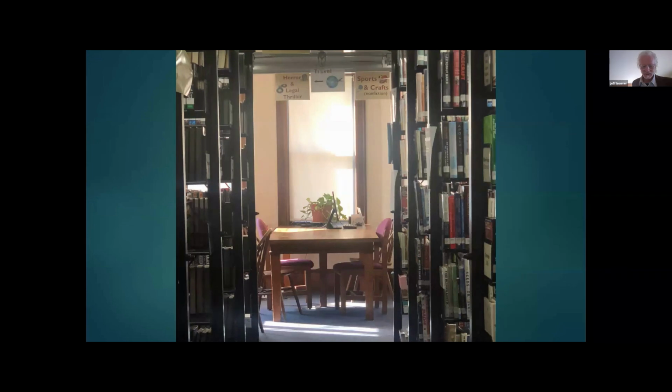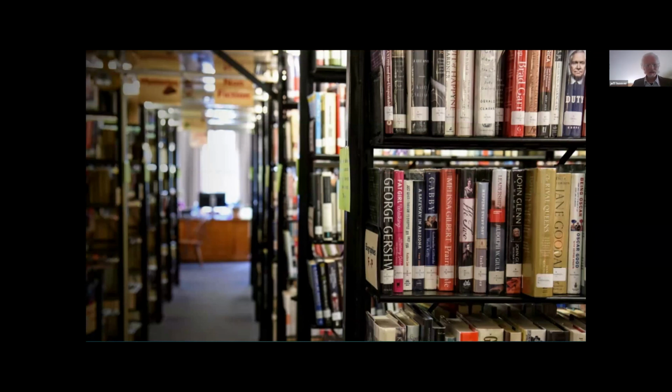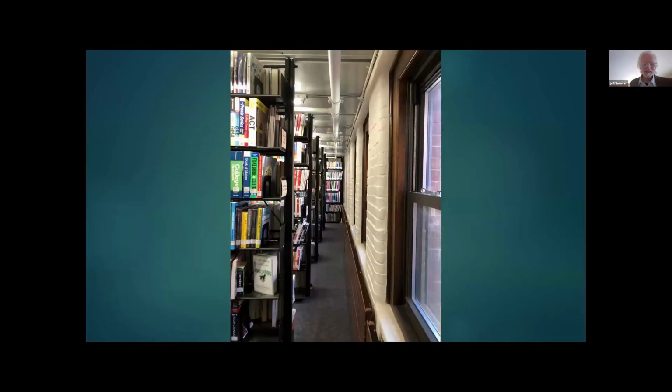And we just moved through this book stack. There's a lovely seating alcove at the back there, and turning around and looking back, we can see the central service point in the distance there. We can see that the aisle is probably 36 inches wide, so technically wide enough to get a wheelchair down the center aisle, but that is not the case with the side aisles.